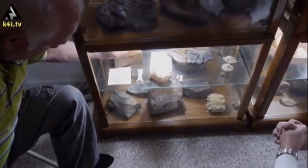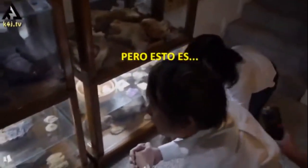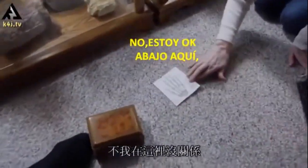Mm-hmm. Okay. You want to do this one right now? Okay. I'll do this one. You want to sit in this chair? No, I'm okay down here.